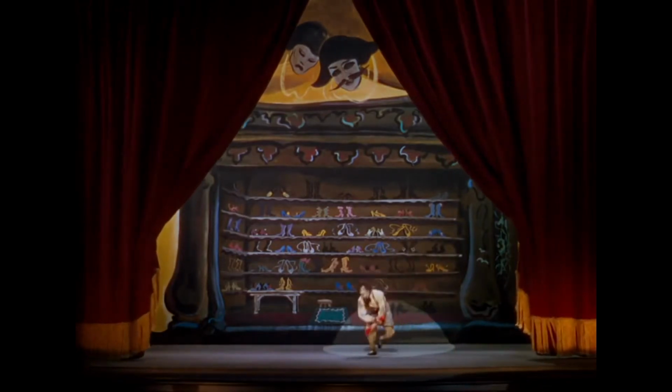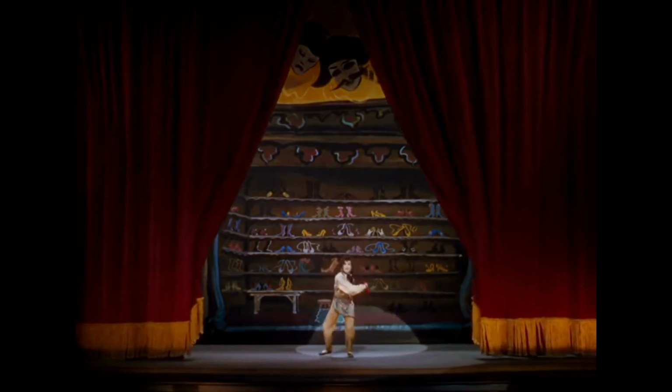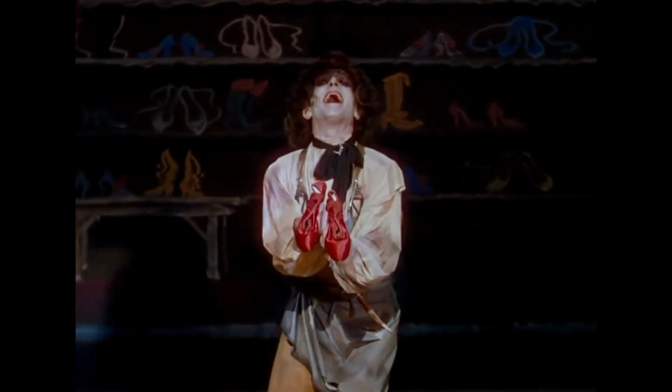Yet, however you look at the movie, either as the start of a more bloody horror or a metaphor for Icarus flying too close to the sun, I think everyone can agree that if you see a pair of red shoes, maybe give them a wide berth. They're bad news.